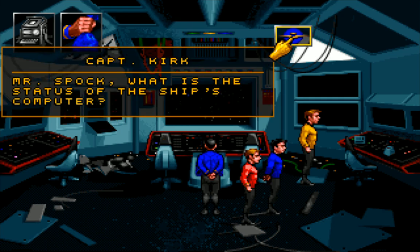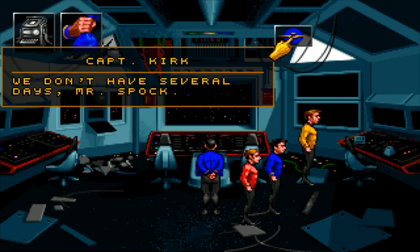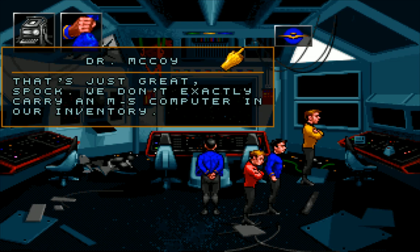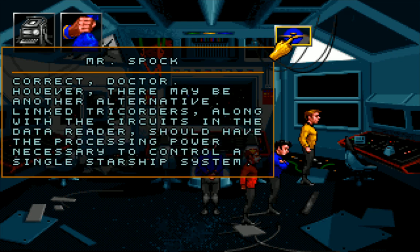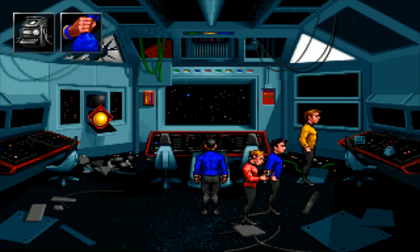Mr. Spock, what is the status of the ship's computer? There is extensive damage to the main processing unit of the ship's computer. It will take several days at a starbase to repair. We don't have several days, Mr. Spock. Unless we can find a suitable computational alternative, there will be no way to control the ship's systems. That's just great, Spock. We don't exactly carry an M5 computer in our inventory. Correct, Doctor. However, there may be another alternative. Linked tricorders, along with the circuits in the data reader, should have the processing power necessary to control a single starship system. Thank goodness for parallel processing. I don't know what computers could do without it.